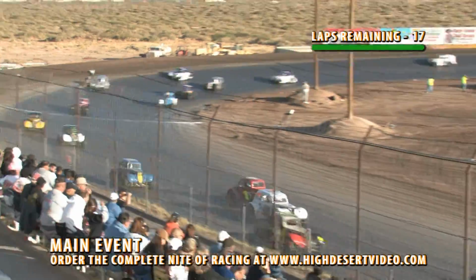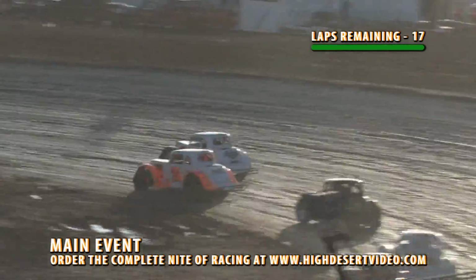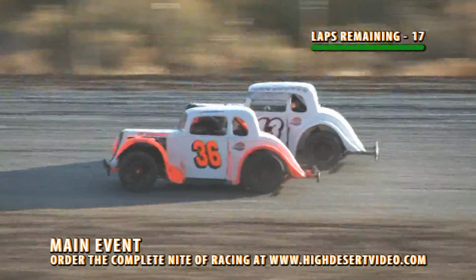They go 3 wide down the front straightaway. Gaddis going to think better of it, though. Slams on the brakes, and now Zach Powell going to take over the top spot, but can he hold on to it? Down to the inside line, the Lucky Stripe signs and graphics 36. He has it by a half a car.